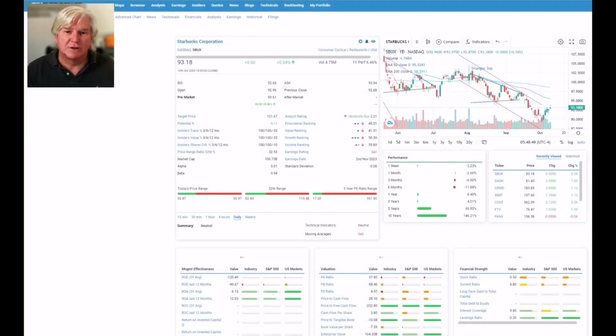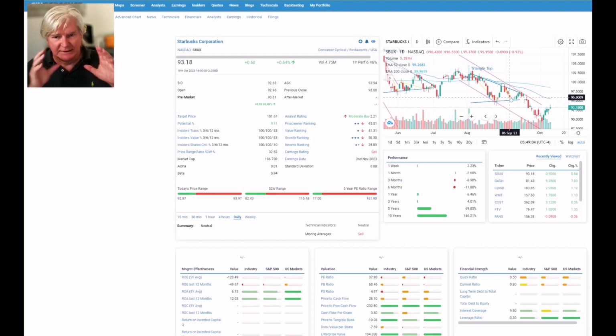Okay, so here we're inside of Finscreener on the Starbucks page. As you can see, for most of the stocks, the graphs have been going down. The market did experience some weakness. Starbucks is probably a dividend play. The dividend payout ratio is around 66%. That's dividends per share divided by earnings per share. This is up from around 48%, 50% 10 years ago. So that's a dividend play.